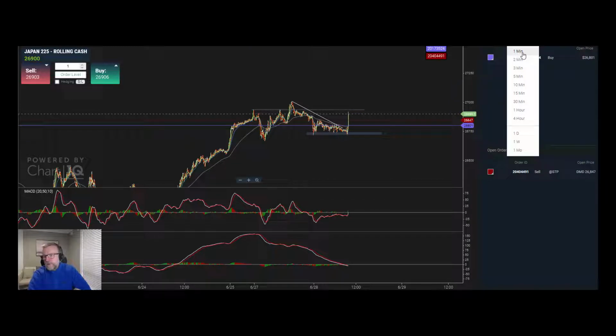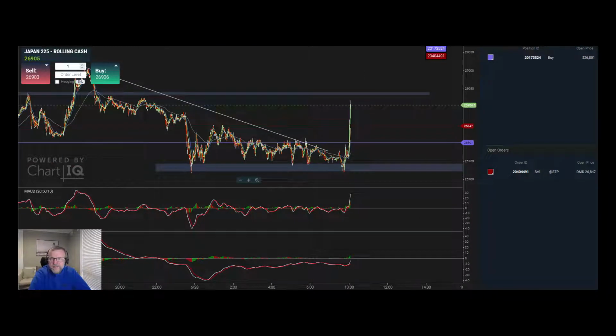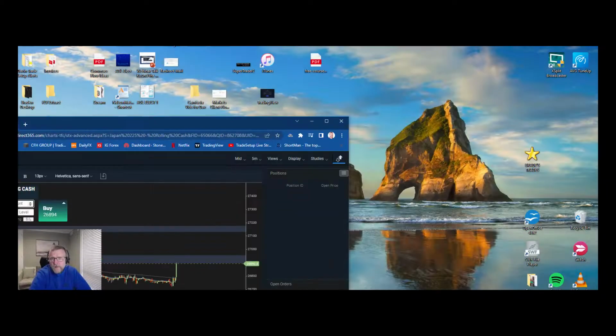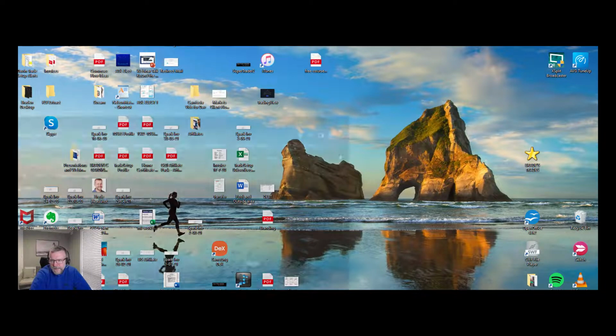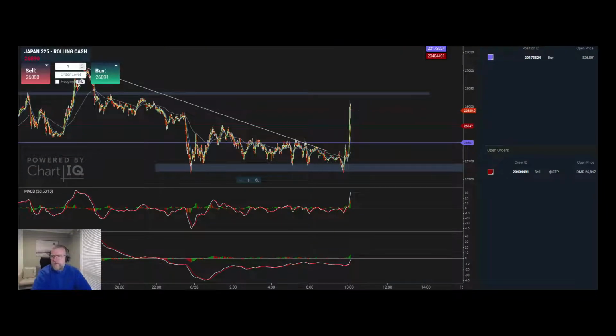So you'll see, I think on that last trade, I get it out at around 26,916, 15, 14, something like that. So it's just over 100 points. So either way, I'm willing to defend that 100-point gain, okay, pretty much at any cost. So we'll see how that goes. You'll see how the market kicks on from here.